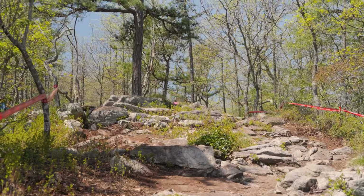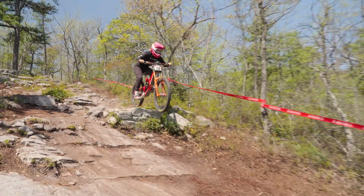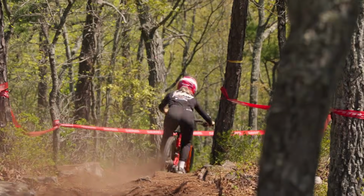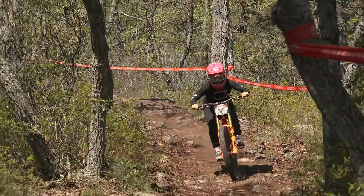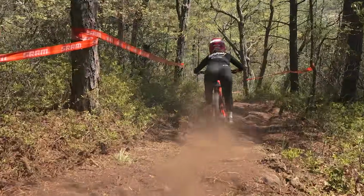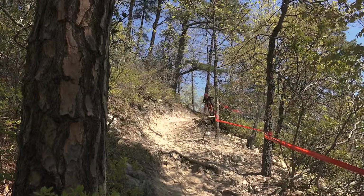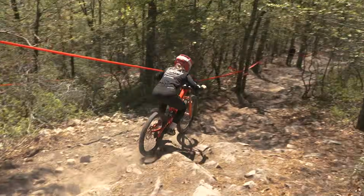Very nice. So Shell has raced this course quite a bit. She won here back in 2022, and she got second in 2021. She's no stranger to this course, knows what it looks like and how to keep her momentum through these rocks. Well, and she's looking for this course to bring her some good vibes in her 2024 season. Really needs something to kind of jumpstart her campaign with a big result.